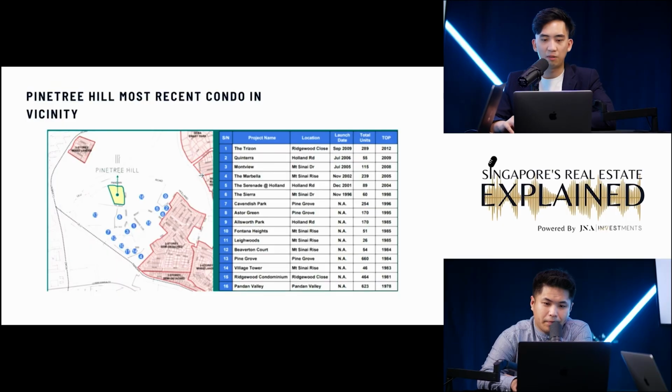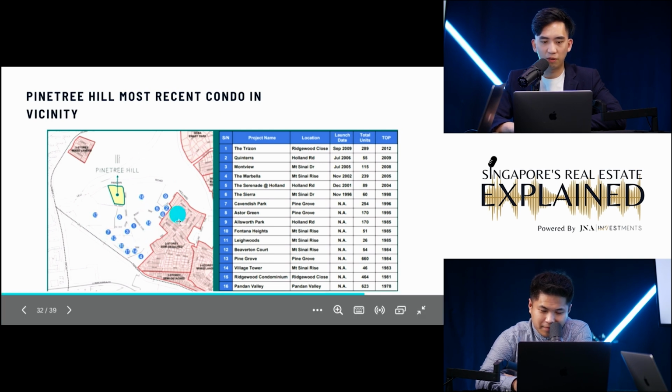All right, so let's wrap up with the resale developments, and how we analyze each of them in the qualitative analysis. There are quite a few: you can see 1, 2, 3, 4, 5, 6. But a lot of them, we must take note, are quite old.